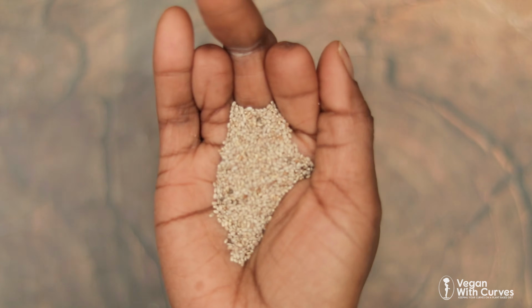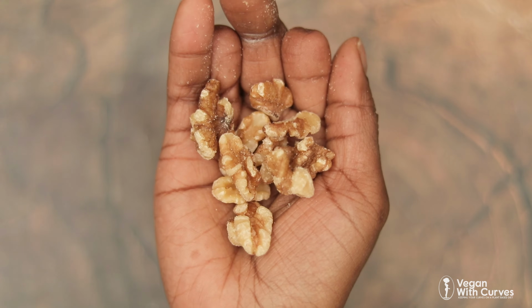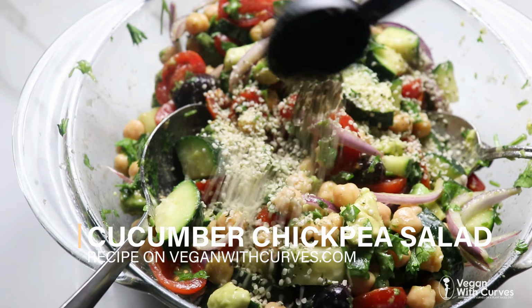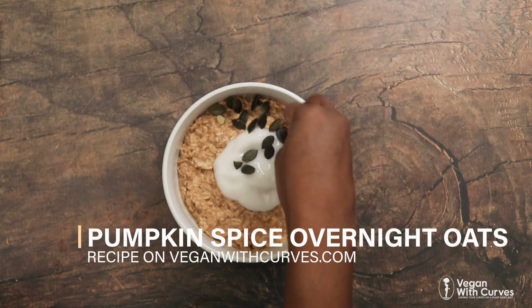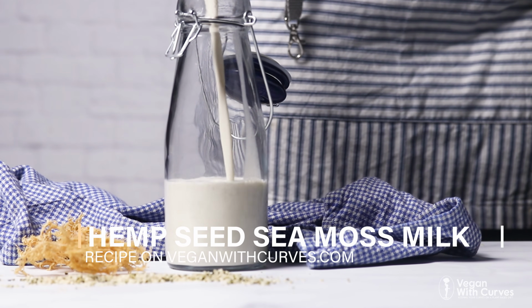Different types of whole nuts and seeds you can add to your vegan weight gain diet include almonds, cashews, chia seeds, hemp seeds, pecans, pumpkin seeds, and walnuts. You can boost calories of your meals by adding nuts and seeds to things like salads. You can add them to smoothies. You can add them to oatmeal. You can even make homemade nut or homemade seed milks, like my hemp seed sea moss milk recipe, which honestly is kind of fire. I mean, it's better than store-bought because you actually get the entire nutritional profile of the protein and the calories and all that goodness, okay?